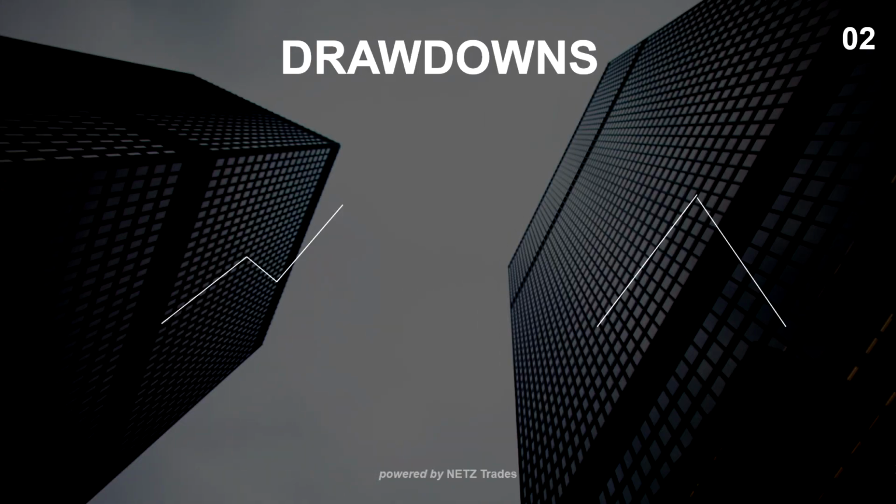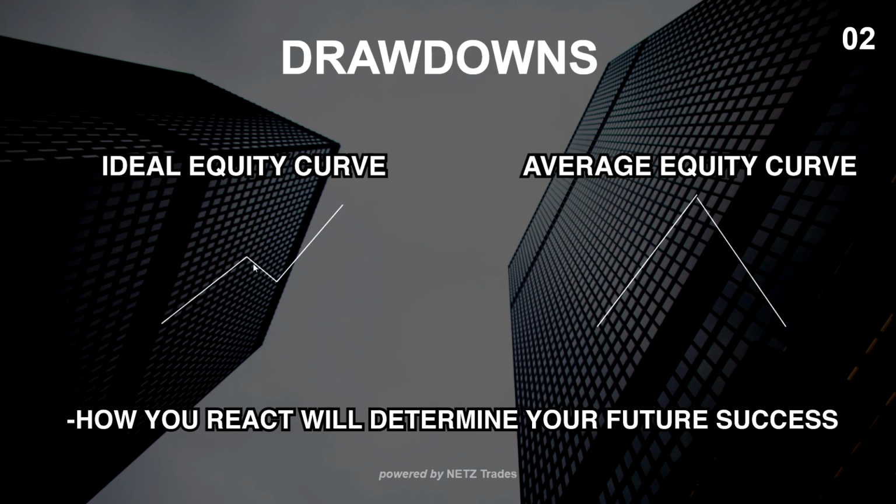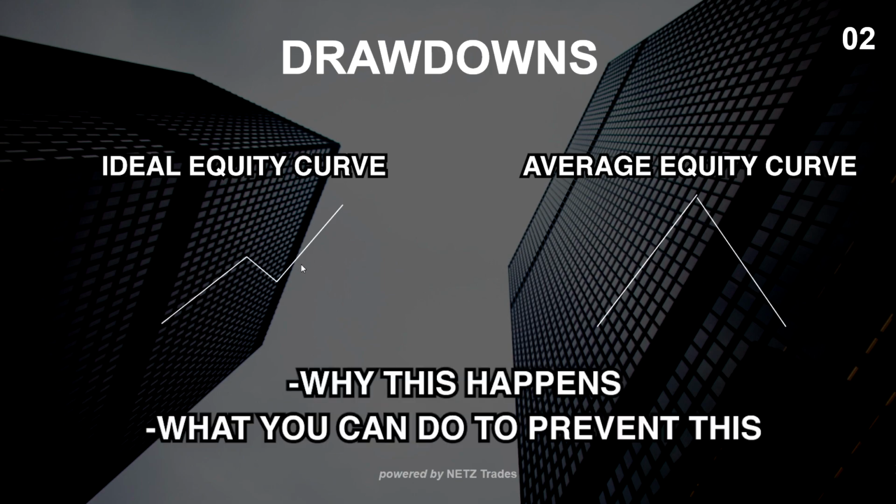The most common trading mistake that I see people do, and that I used to do a lot, is drawdowns. So this is what you want your equity curve to be like, and the one on the right is what most people's equity curves end up being like. As you can see, everybody's going to experience drawdowns, but it's how you react after that first red day or after that first big red loss that determines what's going to happen next, whether you're going to establish a higher low here, or you're going to just keep on going more down and give back all your profits that you just made. So today we're going to talk about why this happens and what you can do to prevent that cycle from happening over and over again.